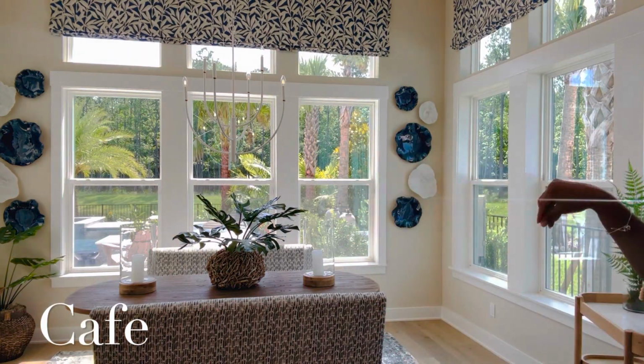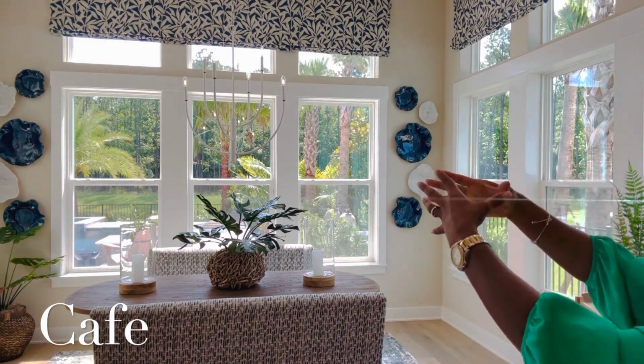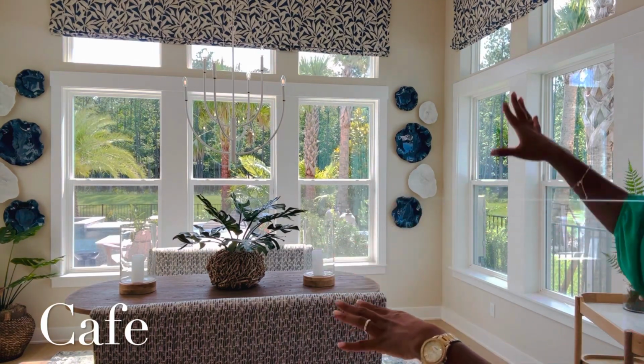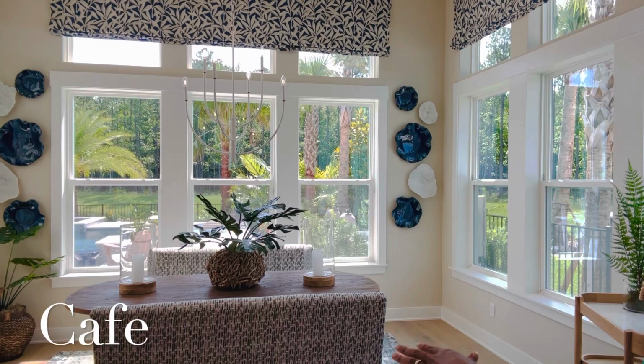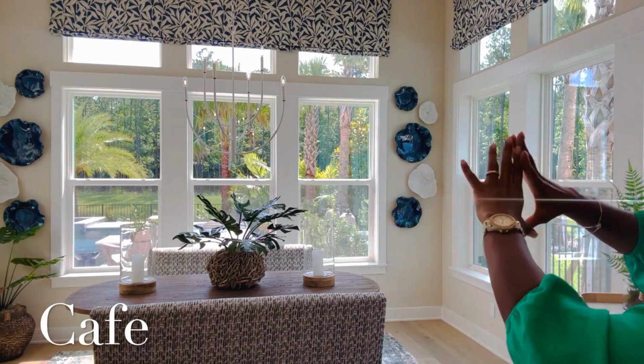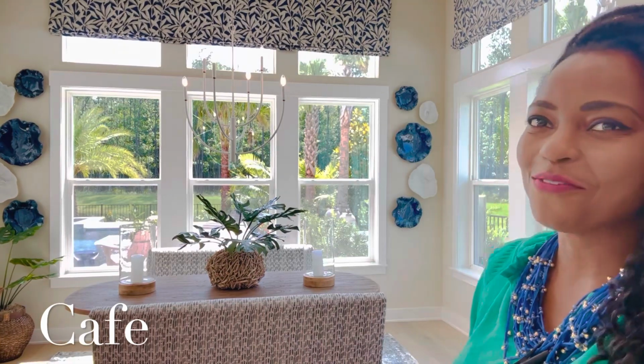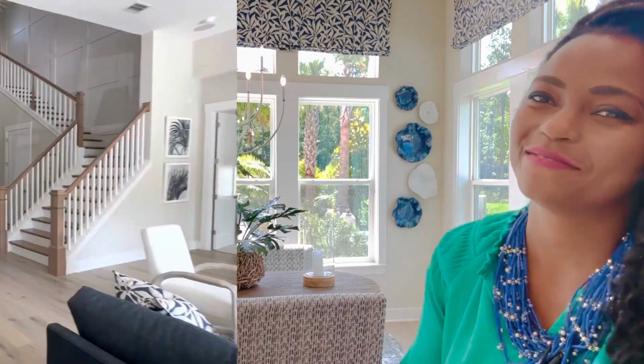Now, this is another cool feature about the Palos Verde: this generous window placement wrapping around the cafe. Can you imagine having your lunch or your breakfast here surrounded by all this beautiful natural light? There's actually 8 windows here with beautiful transom windows on the top of each of the windows. So this whole wall is flooded with natural light, which, as you know, kind of brightens your spirit, puts you in a good mood. And of course, starting your day off with this type of view, you can't go wrong. All right, stay tuned for more, guys.